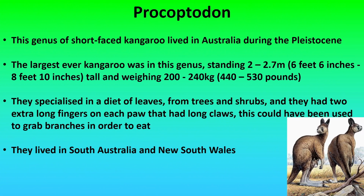Next is the Procoptodon, and this was a genus of short-faced kangaroo that lived in Australia during the Pleistocene. The largest ever kangaroo was in this genus, standing 2 to 2.7 meters, that's 6 feet 6 inches to 8 feet 10 inches tall, and weighing 200 to 240 kilograms, that's 440 to 530 pounds. They specialized in a diet of leaves from trees and shrubs, and they had two extra long fingers on each paw that had long claws. This could have been used to grab branches in order to eat. They lived in South Australia and New South Wales.